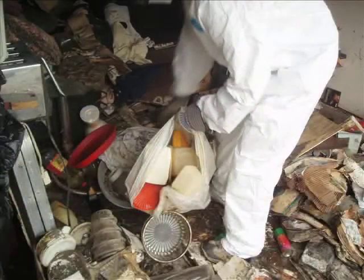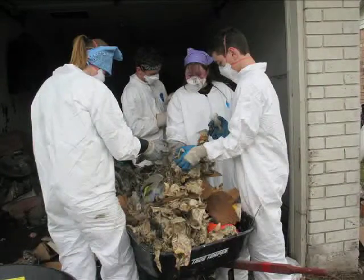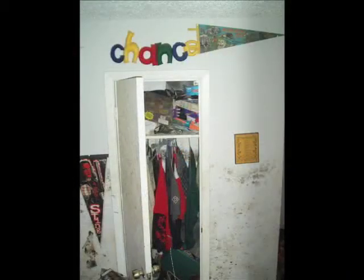The team worked hard to clean out all the debris from the house and would salvage what they could. Just more junk. Just get rid of it. The work was hard and long, with many obstacles to face and unknown conditions.